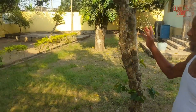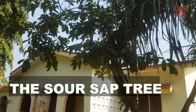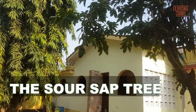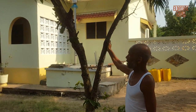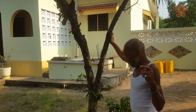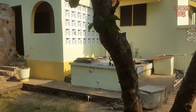So as we move on, this tree is what you call a soursop. Okay. The Spanish name for it. And again, are there any fruits bearing on this tree? At this present moment, the fruits are finished. Okay. The season is finished for this. And what's a normal season? Okay. I have to show you. Oh yes, we have a fruit here. There you go.